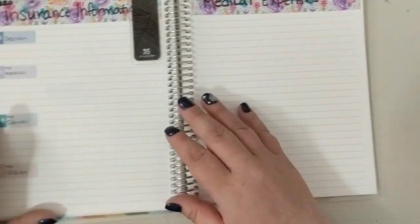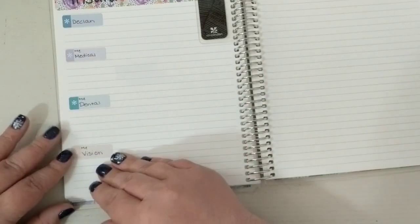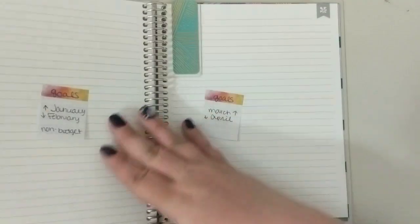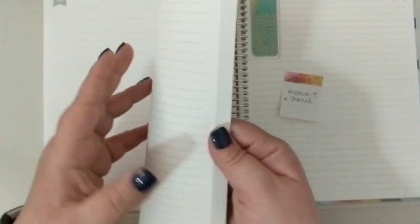I will have a deductible for dental and medical, and then I have to pay for some of my contacts out of pocket. And so I just want to keep track of all that stuff. And then I don't think I have anything. I put a little bookmark in the back to keep track of non-budget goals, but I don't know. So we'll see how that works.